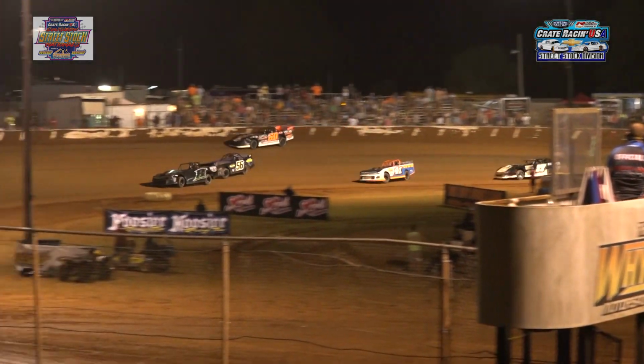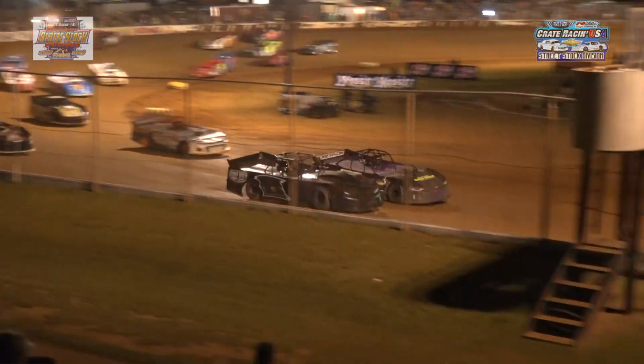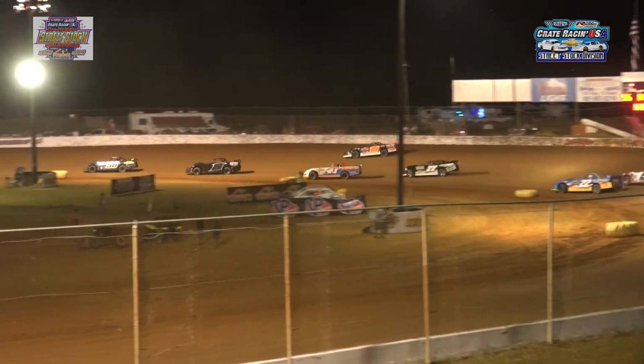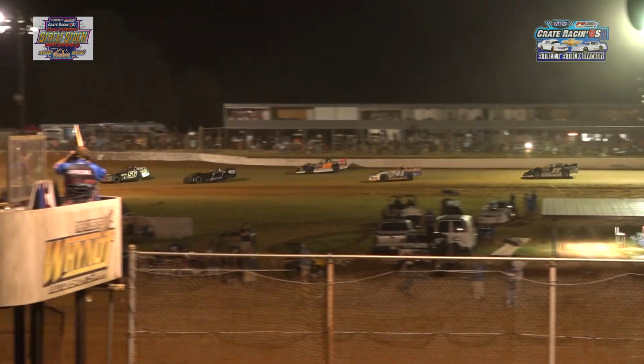Looks like Vandergriff may have it, but watch that 6.0 car working around the concrete. Here he comes. Yeah, look at the outside now. Hayden Moran, the 41M car down the inside. We'll watch him side by side as he is way up on the banking and down the back straightaway. He's got a good line up there, and he's got a little bit of help back behind.